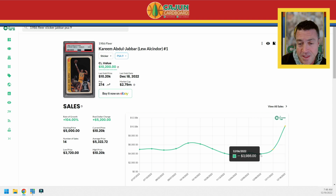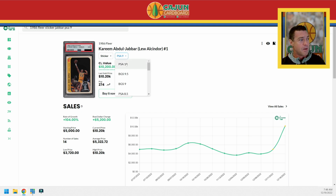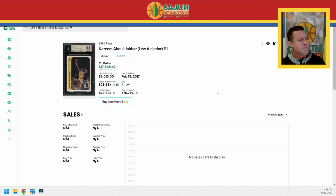The one before that sold for $3,986. So clearly somebody either wanted to get the greatest PSA 9 copy in existence, or they really are considering cracking that card and submitting it to PSA. It's an interesting dilemma. Here's something I've never thought about looking at.